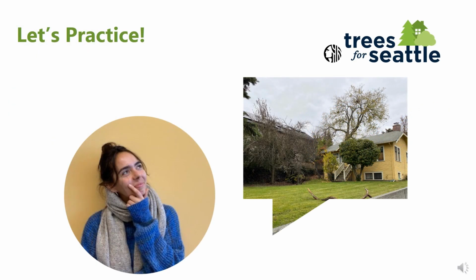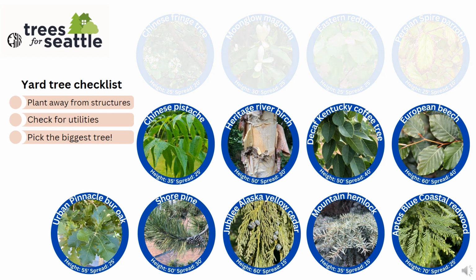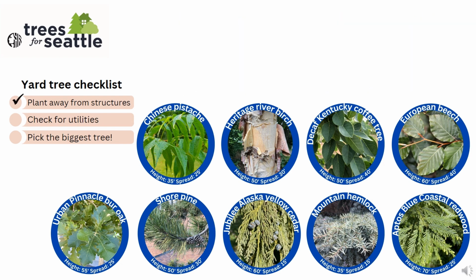Let's try one more example. Kat wants to plant a tree in her yard. Though she really loves magnolias, Kat also wants to maximize shade and privacy. Plus, that will help to save some of the power line friendly trees for those with smaller planting areas. Kat found the perfect spot for her Aptos Blue Coastal Redwood, 15 feet away from all structures and 5 feet away from all of her utilities.